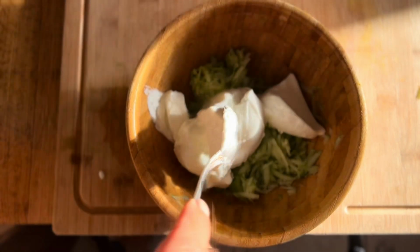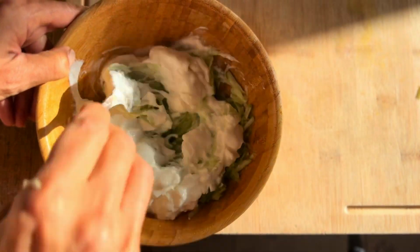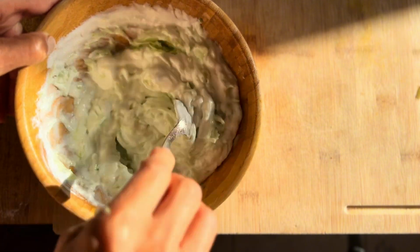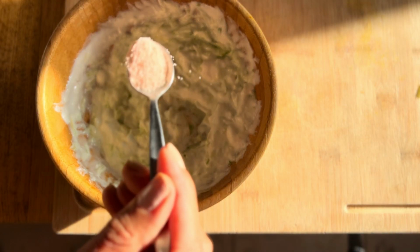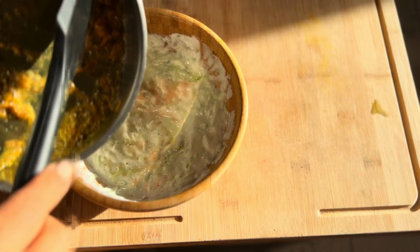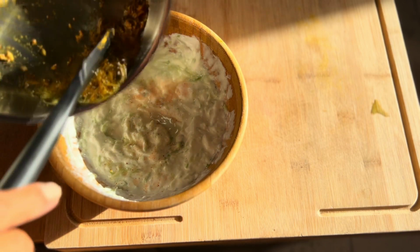Mix it until it's smooth and well combined, and then add in your roasted herbs like cumin seed, fennel, coriander seed, and a pinch of turmeric. I add a teaspoon of ghee with my spices, and this tastes amazing in the raita.